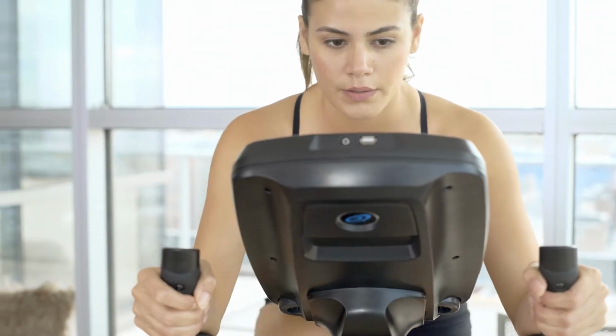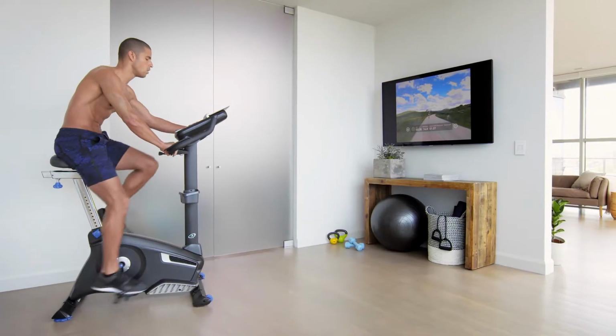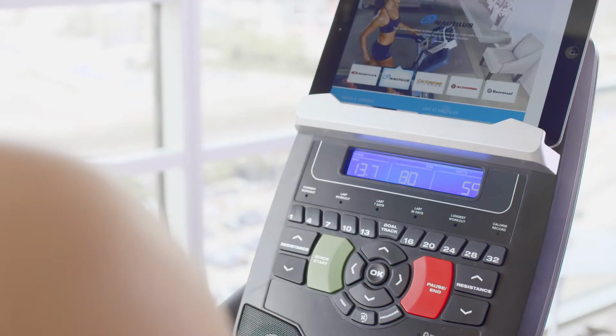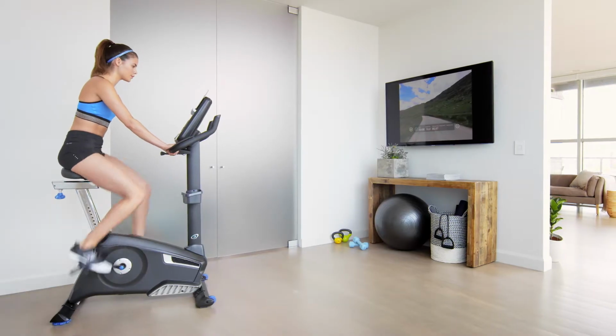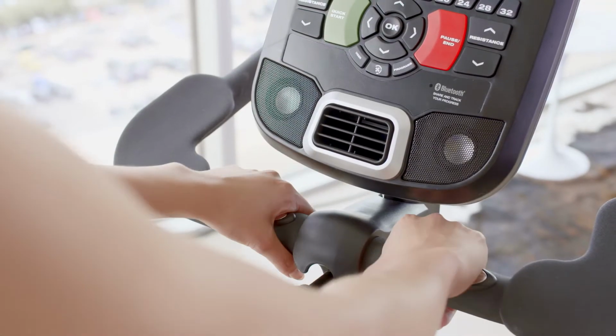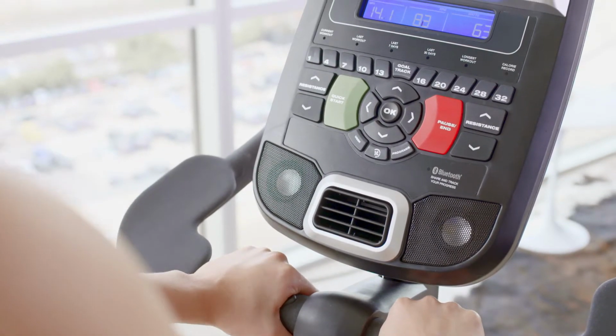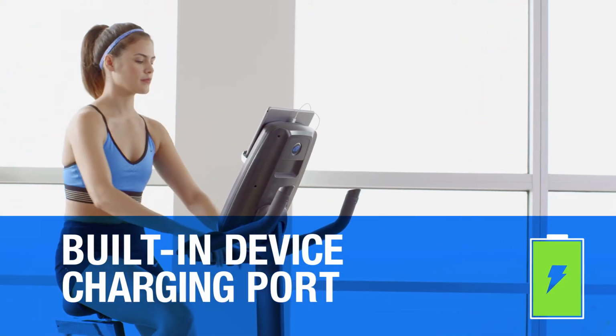Also new on the U628, our sightline console with dual blue backlit screens tilts for optimum visibility, showing your workout metrics even when the media tray is in use. Easy heart rate monitoring with either a wireless chest strap or integrated handlebar grips. And a built-in device charging port to keep your battery full while you work out.